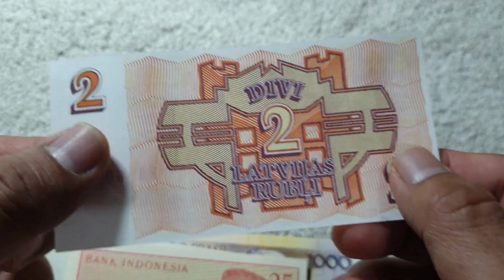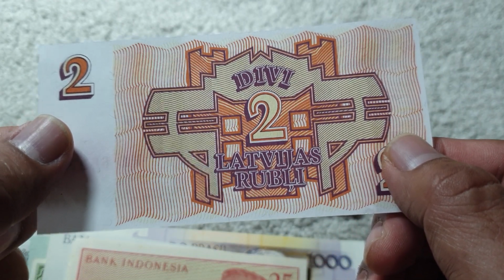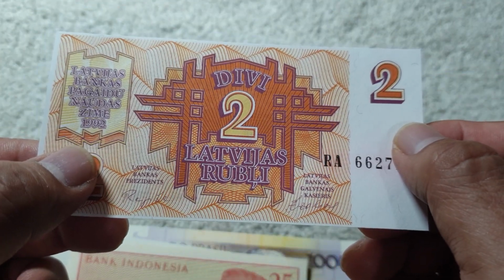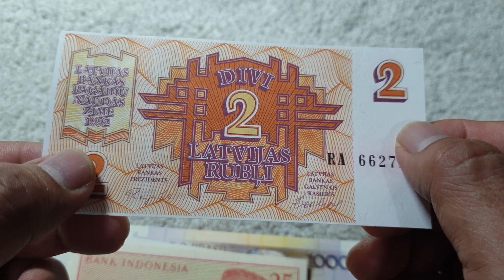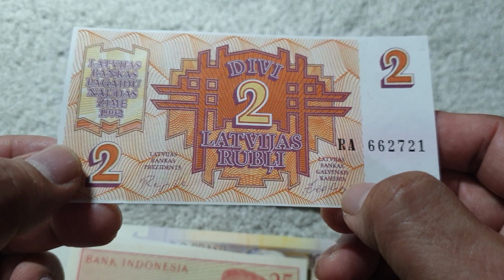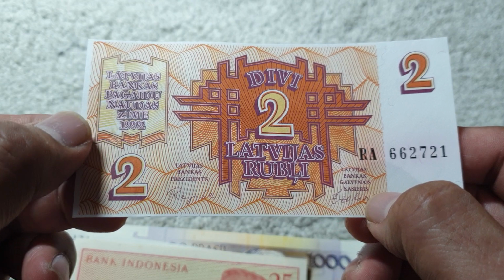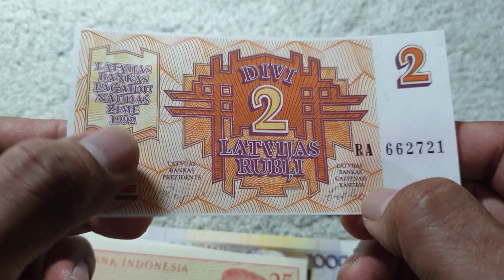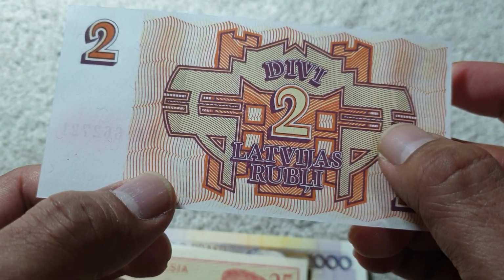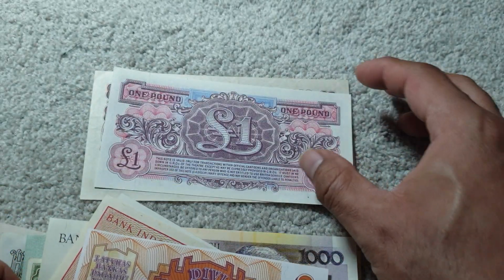And this one is 2 dB, Latvian ruble. 2 dB, Latvia's ruble, or Latvian ruble. See Latvia's banks. It's from Latvia, yes, Latvia bank. It's from 1992. Latvia. Very simple design, but it's colorful.